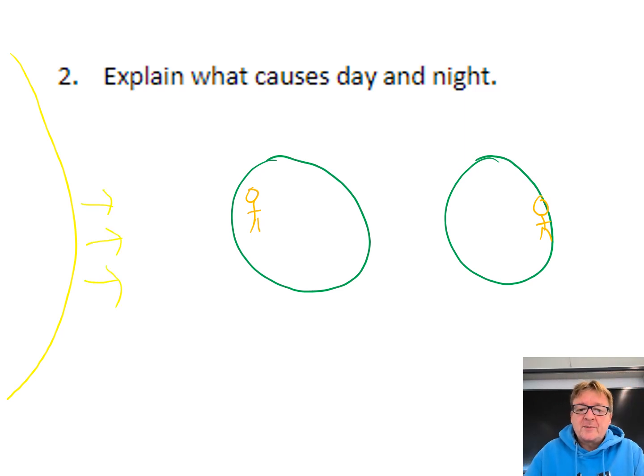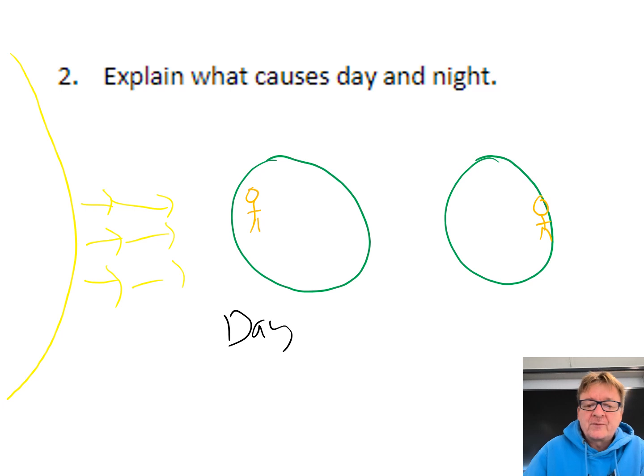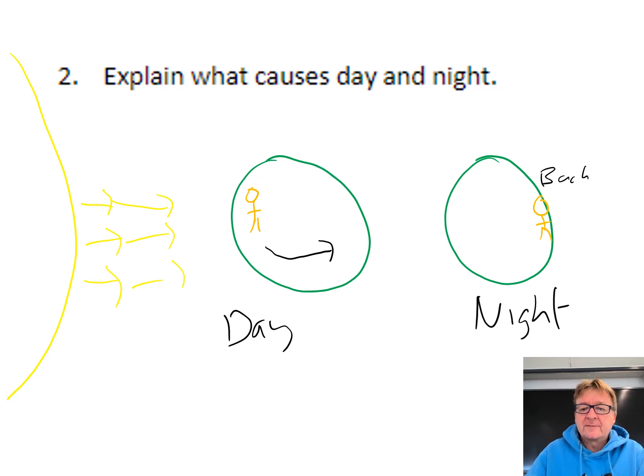So what happens is the Earth is obviously a certain distance away from the sun, and when sunlight is shining directly at me there, I am in day. Then what happens is Earth, a bit like my hand there, rotates in that direction. So eventually I'll be at the back of the Earth, and when I'm at the back of the Earth, I can't see the sun at all. That is then night.